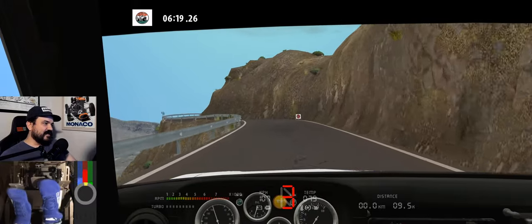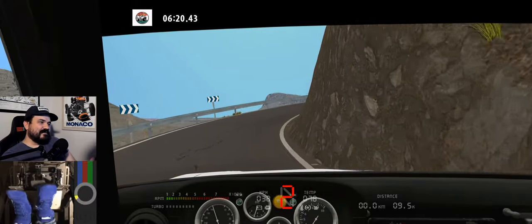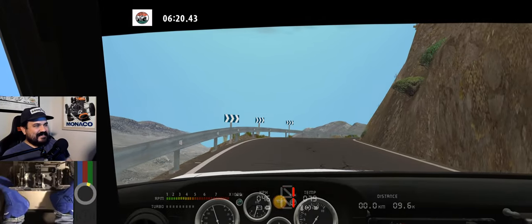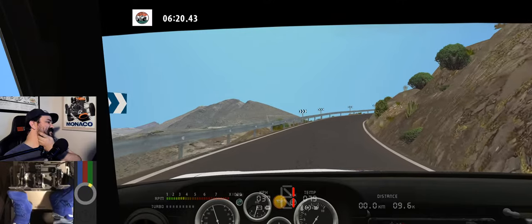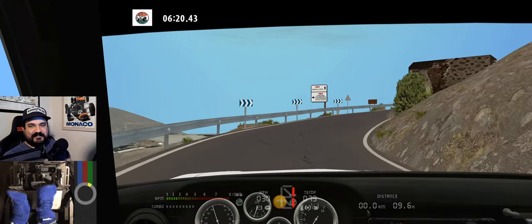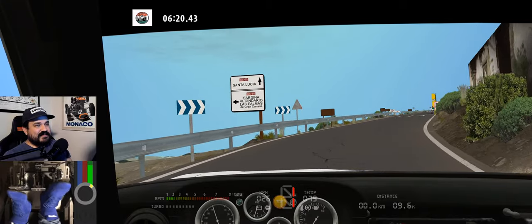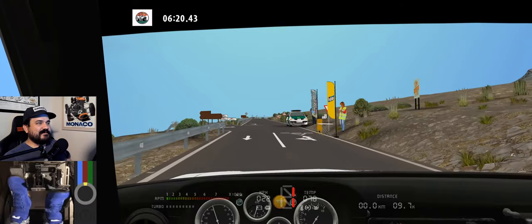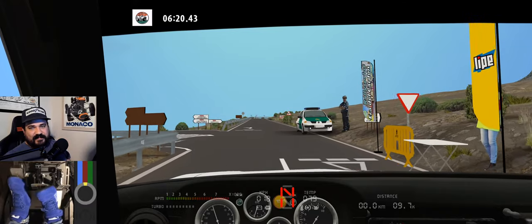What a gorgeous stage, though. I hope... That went really well. Great stage. Good work. Tag the wall right after the finish. Hopefully the car's all right. Hopefully it was still fun. It was... I mean, this stage is so cool. This is like... I don't know. It really transports you somewhere, I think, is the feeling I get.